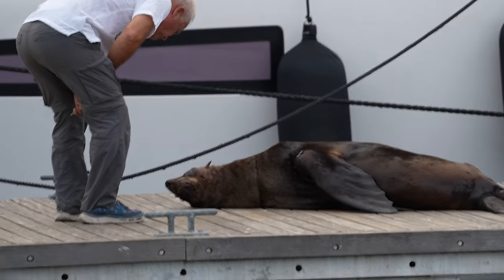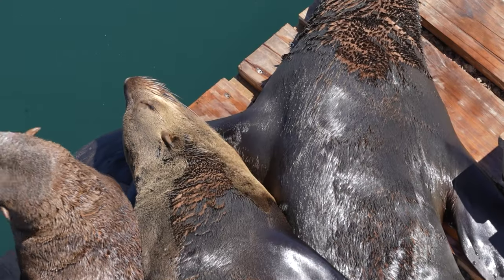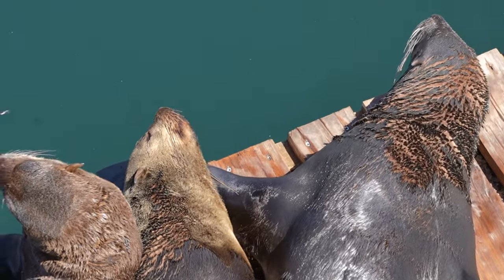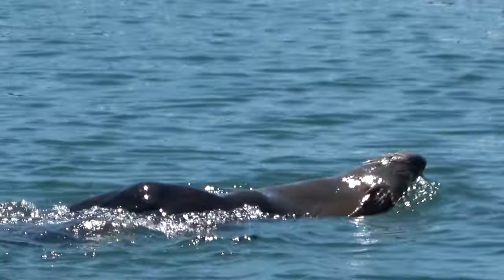Eventually, much later, the SPCA did show up and were able to get the rope off the neck of that seal. And then we could see it later on the dock with a wound around its neck. At least it was now free.